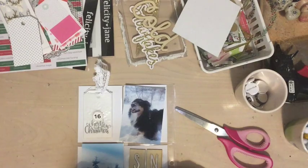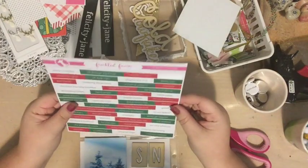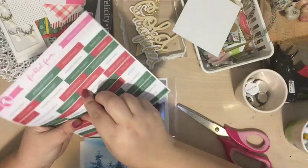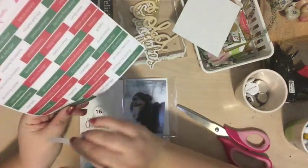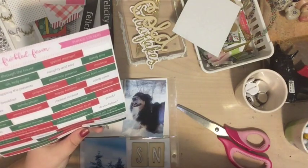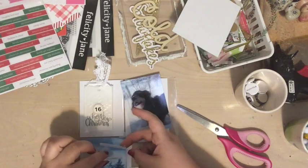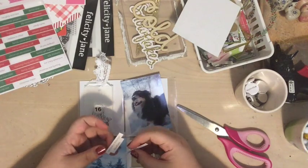Those two photos will go there. It'll say snow there. Let's see if there's some cute little Freckled Fawn phrase stickers I can use. So there's actually a couple on here that could work. White Christmas, Let's Build a Snowman, and Snowflakes. Beautiful could also work. Christmas Magic. All of those would be super cute. I kind of think it would be fun to layer up a bunch of these. So I just need to figure out where to put them.